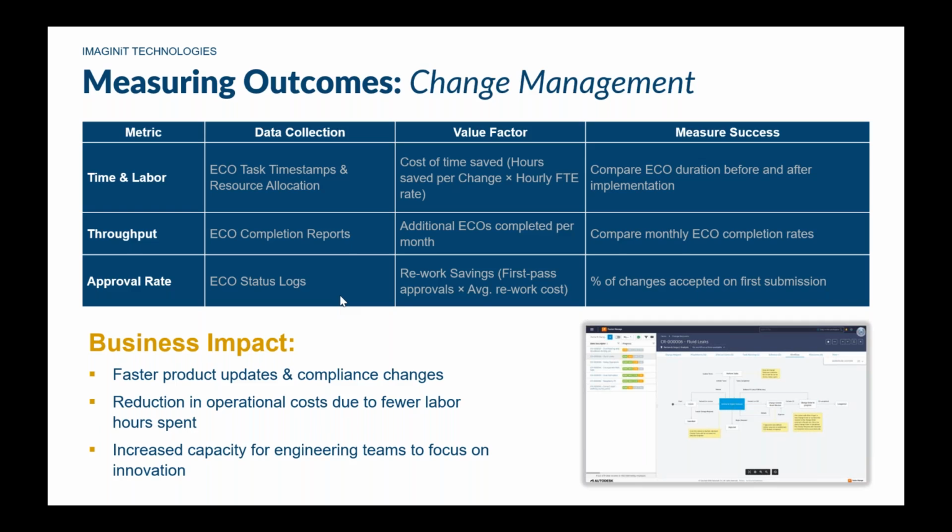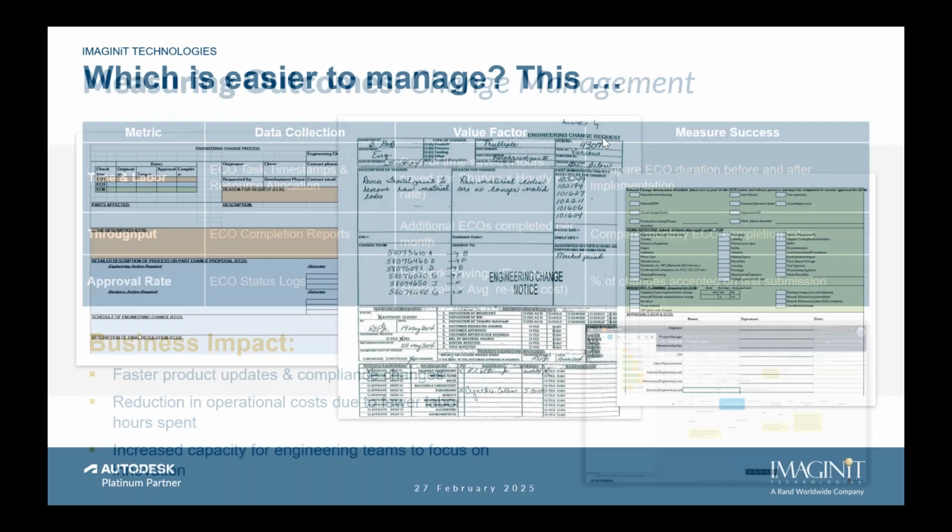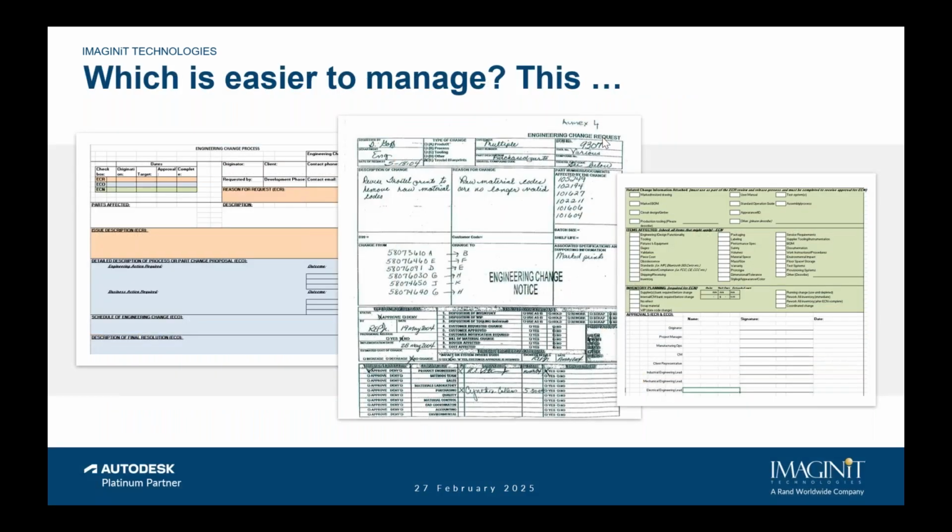And really just move faster, be more agile as far as getting change. You're going to have change orders, every company does. And the key is how quickly you can accurately get those changes implemented and through the system, and that information available to those downstream stakeholders who need it. Tyson, you can go ahead and go to the next.